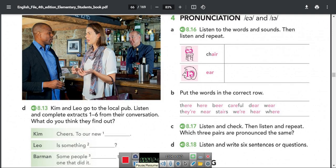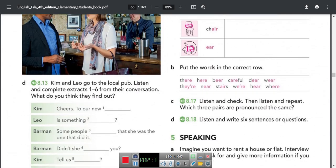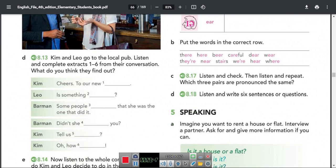Then Kim and Leo go to the local pub. Listen and complete extracts from 1 to 6 from their conversation. What do you think they found out? Дальше Лео и Ким идут в местный бар, паб. Послушайте отрывки с 1 по 6 и закончите их. Как вы думаете, что они узнали?